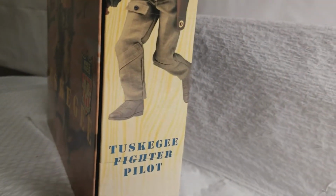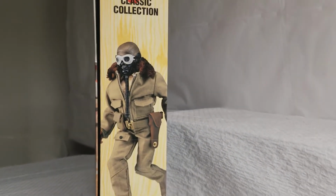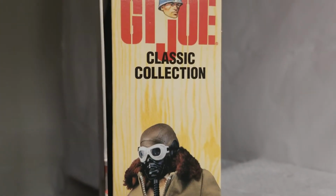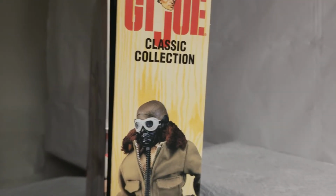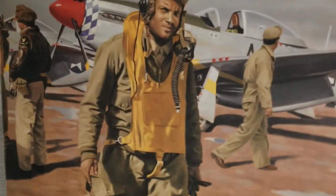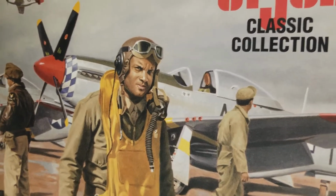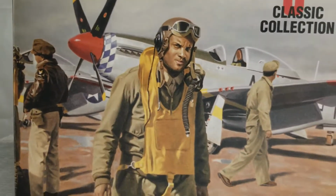Like I said, this was eagerly anticipated for me. Let's get you a shot here. This is how the actual figure looks. The Tuskegee Airmen were legendary. They were an African American unit that essentially played a major role in World War II, leading bombing missions and not losing anybody.